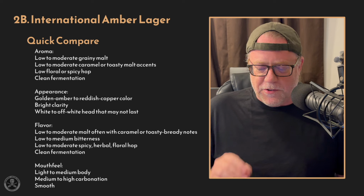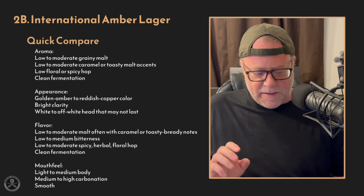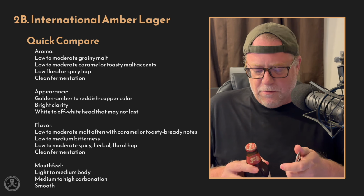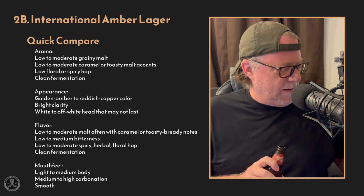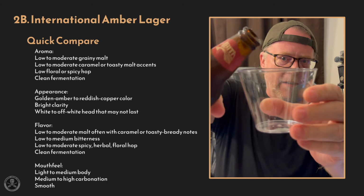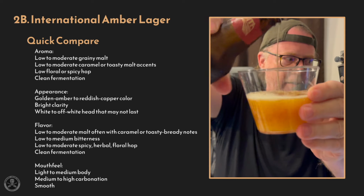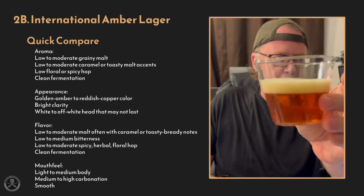I'm going to do the whole score sheet, but first I'm going to do the initial findings, the characteristics I find right off the bat without any real diving into evaluation of the beer. So let's crack this open first. There we go, nice little hiss there. Hopefully it came out on the mic. Doing a fairly aggressive pour there, and that looks pretty good.